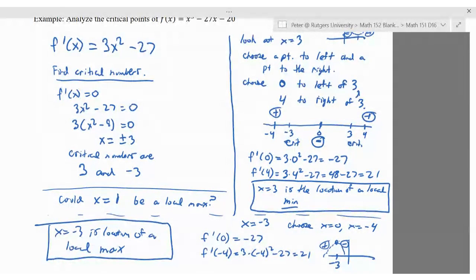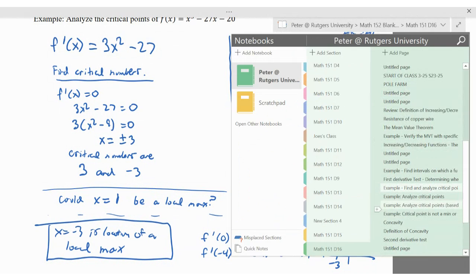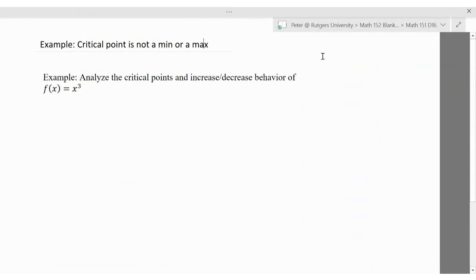Okay. Let's see. I just want to skip ahead a little bit to make sure that I have time to cover this idea. Oh, actually, yeah. Let me just point something out. It's possible to get a critical point that is not either. Why the negative number is the max.